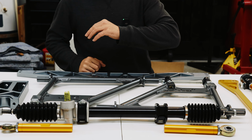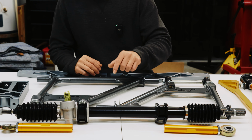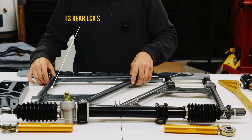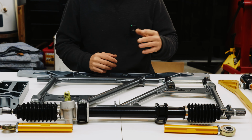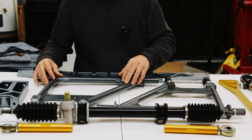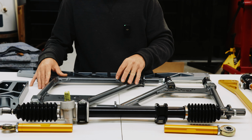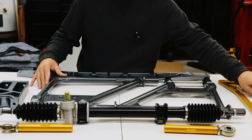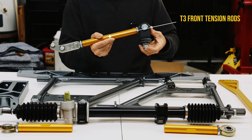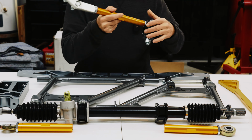Everything you can see on this table right now is from Techno Toy Tuning, so let's go over a couple of things. First thing you're gonna see right here is a set of Techno Toy Tuning rear lower control arms. Nothing really wrong with the stock ones that come on the Datsun. We just wanted to upgrade to something a little nicer, a little bit more modern, a little prettier. So we have those. Another thing that's gonna be going on the car at the front is a set of Techno Toy Tuning tension rods. Definitely a lot nicer than what comes on the car already.